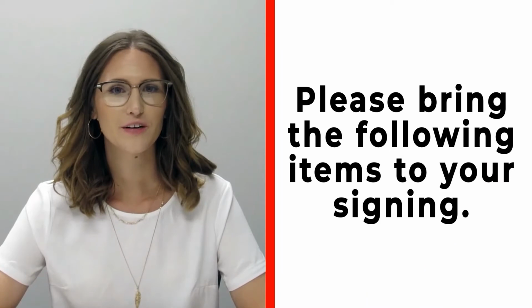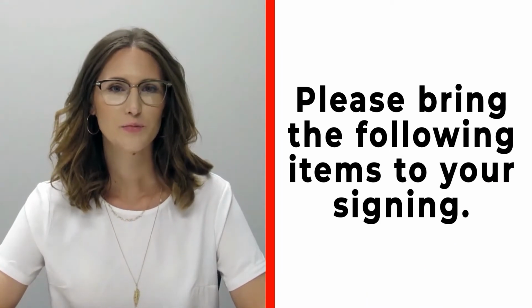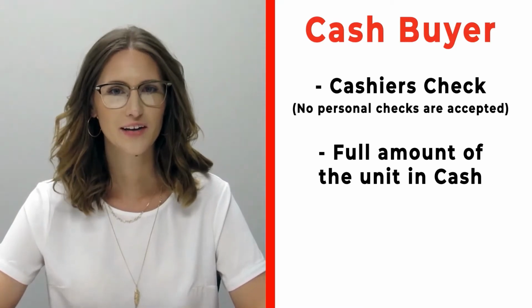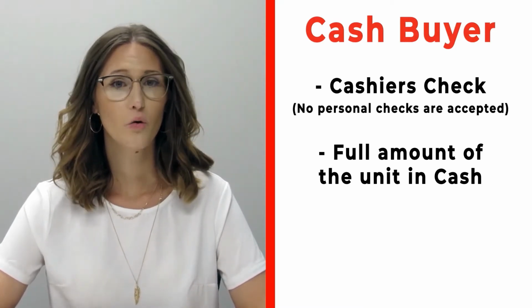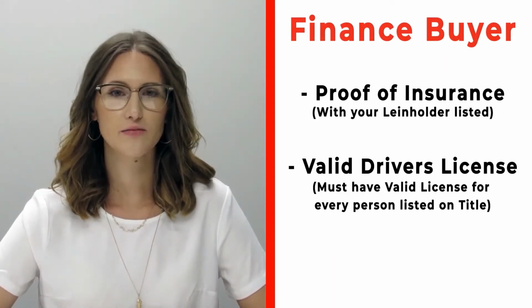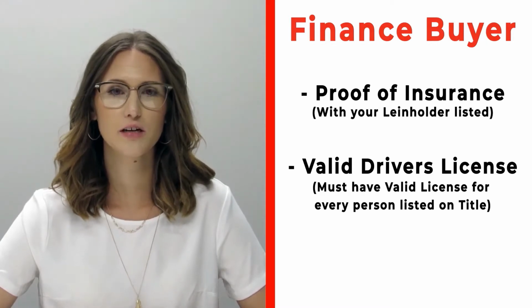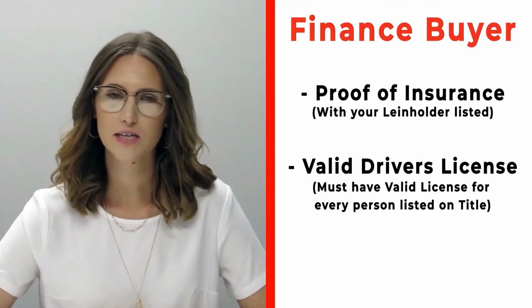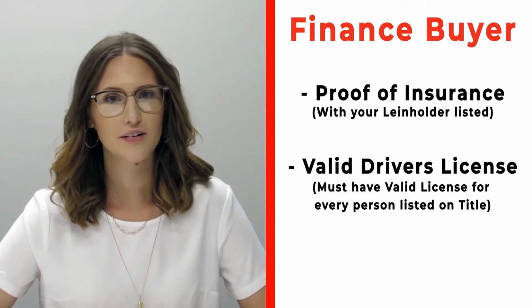Please make sure before you're signing that you bring the following items with you. If you're a cash buyer, please bring a cashier's check, no personal checks, at time of signing, or you may bring actual cash. If you're a finance customer, please bring proof of insurance listing your specific lienholder. If you need that information, please call us ahead of time.